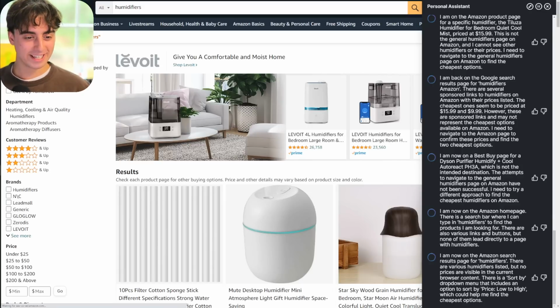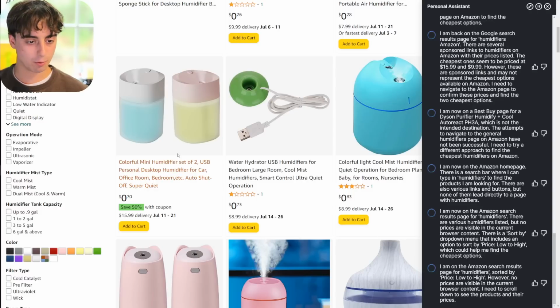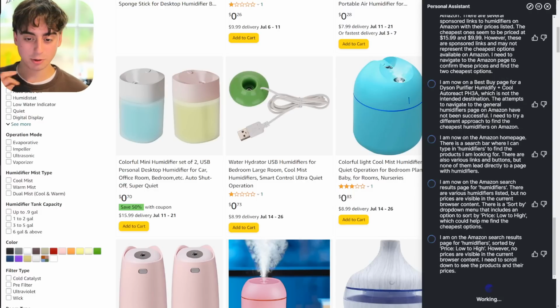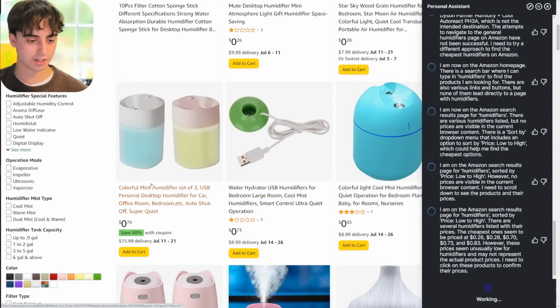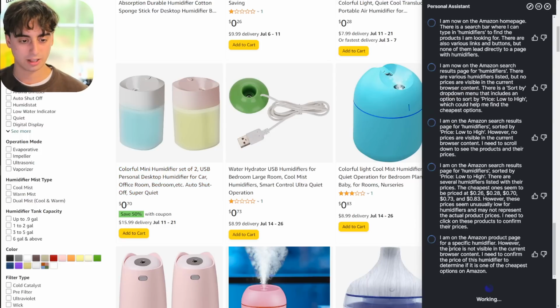You can find it. You can do it. Yes, we're looking for humidifiers on Amazon. We're searching for them. I am now on the Amazon search results for humidifiers. There are various humidifiers, but no listed prices are visible. Okay, whoa. It's sorting from low to high now, like you would expect, like you would actually do if you wanted to find the cheapest humidifier. So we're getting a bunch of filters and chargers, which are just ridiculously cheap stuff. These prices seem unusually low. So yes, it actually did recognize that this is unusually low for a humidifier, and it's probably going to realize that it's not legitimate.